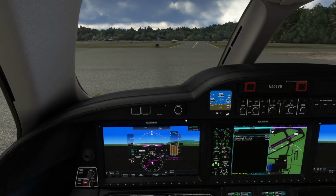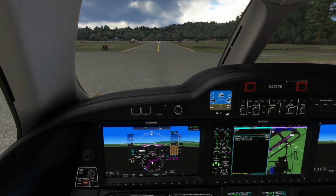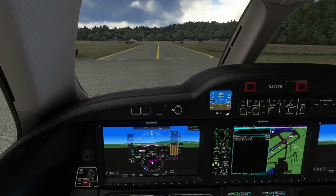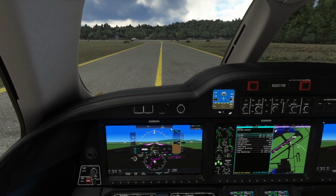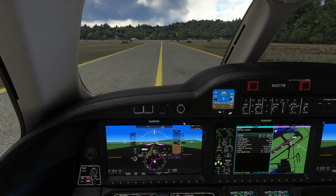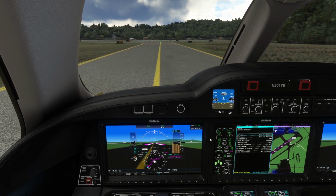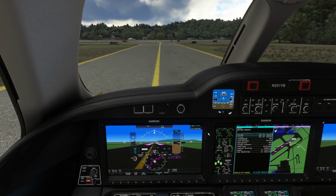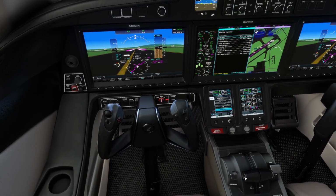Alright. So we're going to check the nose wheel steering, the flight instruments are good. I'm going to do a brake check right now. I'm going to tap on the brakes a little bit. And those brakes are good. Brakes checked. Nose wheel steering checked. Flight instruments are checked. Alright. Give them a little more power here. What I'm going to do is set the takeoff mode here.